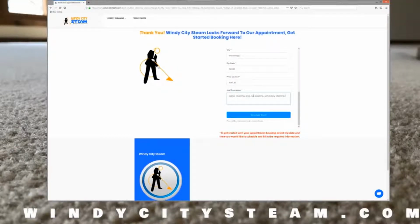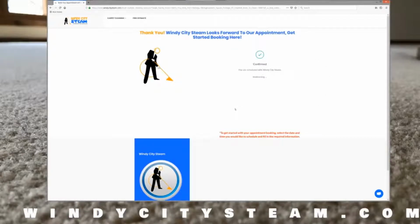And I guess if you had heavy pet odors or something, this is where you would want to tell us, so that we made sure that we had enough deodorizers, sanitizers, that kind of thing before coming to the job. I know I said we didn't have pet stains, but whatever, you get it. And just click schedule event. And you're done.